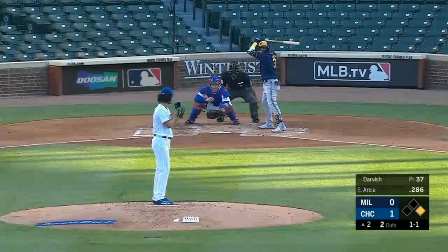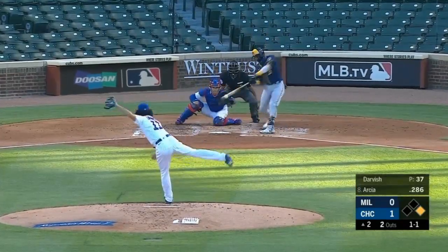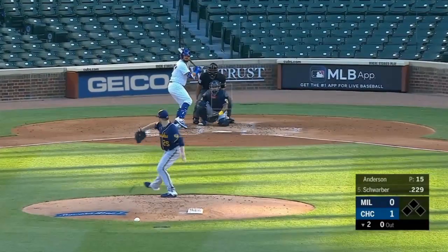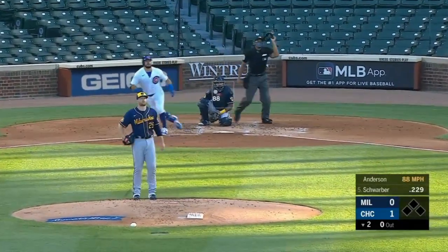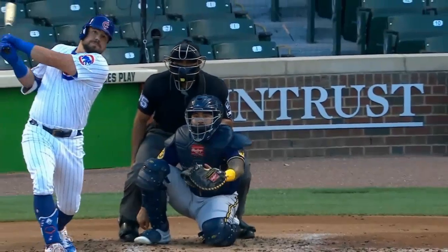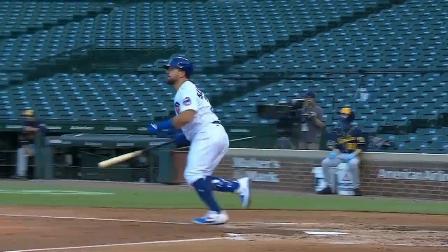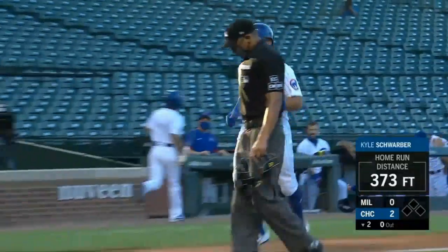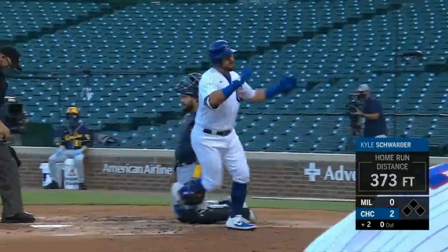And a strikeout. Dominantly played short. Can play second, can play third. That is chopped up the middle. Brett Anderson brings it, and Schwarber shoots one into left center field at the wall. It's gone. It's gone. Kyle Schwarber goes deep into left center field, hits number three on the year.